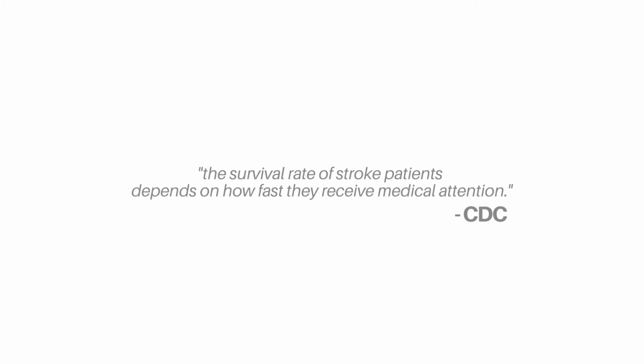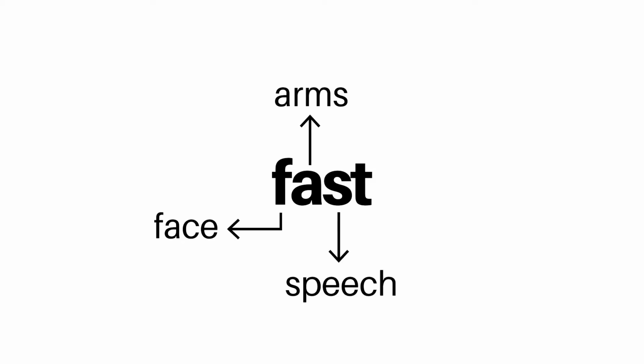This is very critical because according to CDC, Centers for Disease Control and Prevention, the survival rate of stroke patients depends on how fast they receive medical care. Speaking of fast, that's the word we have to remember for us to be able to assess whether a patient is having a stroke. So FAST, that stands for face, arms, speech, and time.